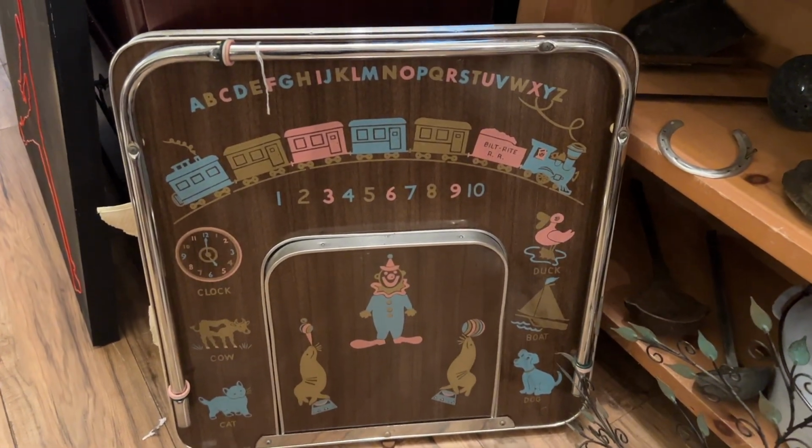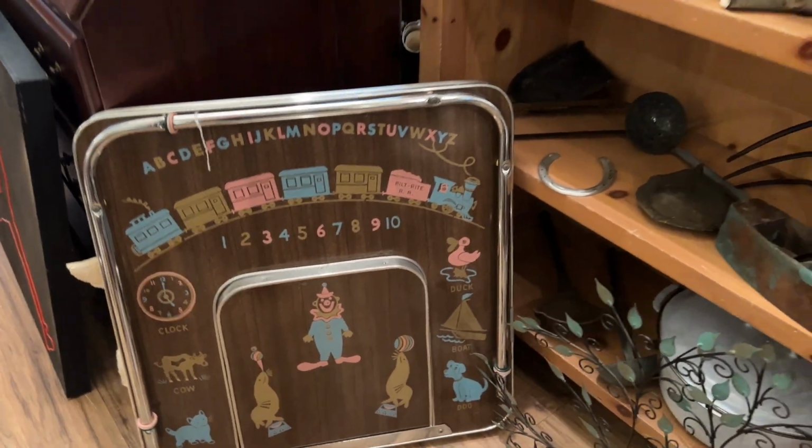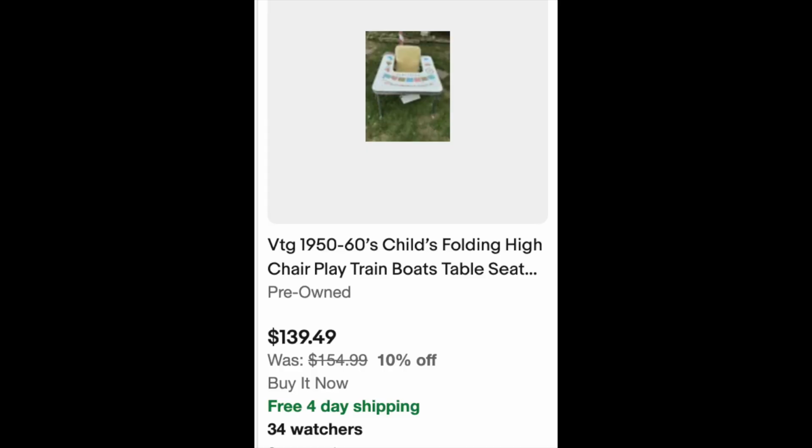I noticed this table, which is a mid-century modern child's high chair, and I found one online with 34 watchers, and it's up for sale for $140. So interesting piece to look out for as well.